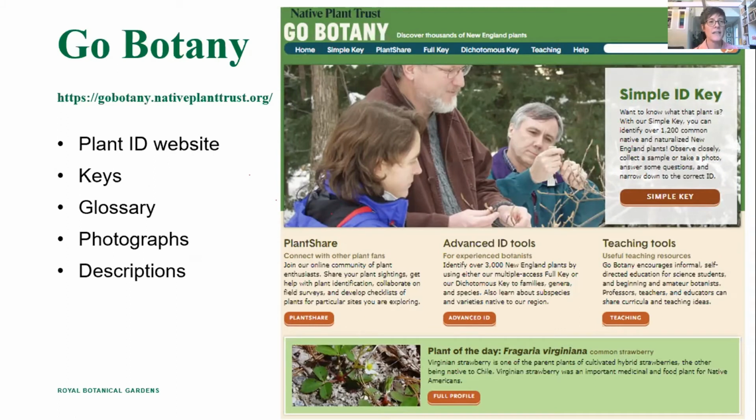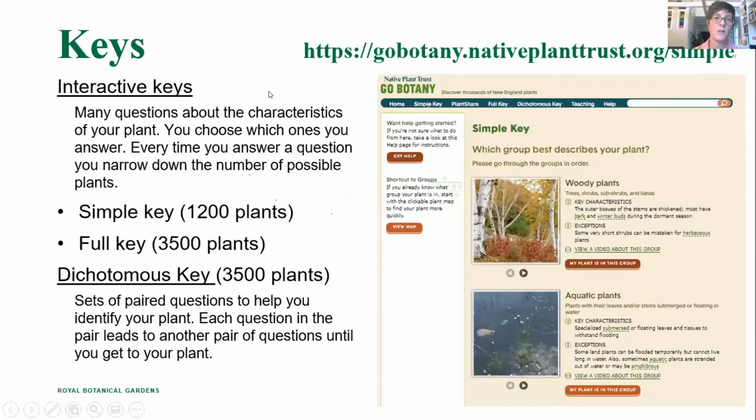Go Botany is a plant identification website, and it has many resources in it. The resources that are of interest to us are the keys. I'll describe what that is shortly. The glossary, the thousands of plant photographs, and the descriptions for 3,500 plants. Again, Go Botany is New England based, but it works for us just fine. There will be plants there that we don't have, and there will be plants that we have that they don't.